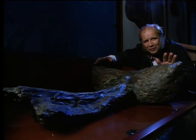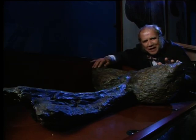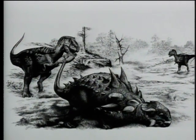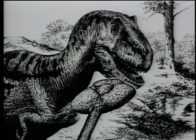Can you guess what this is? It can't be a tail club. It's too heavy. But it is, which just goes to show the immense power of those beasts. The muscles in their tails must have been enormous. Euoplocephalus again. A single blow from that giant mallet-like tail could easily break the leg of any attacking tyrannosaur.